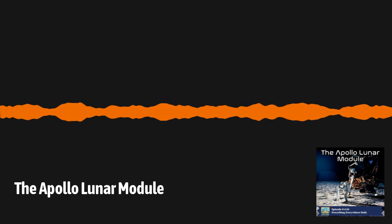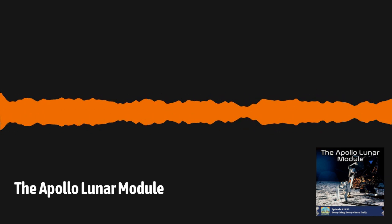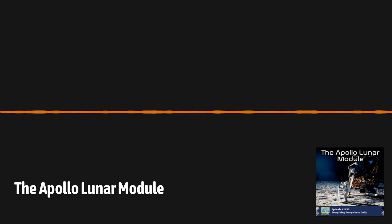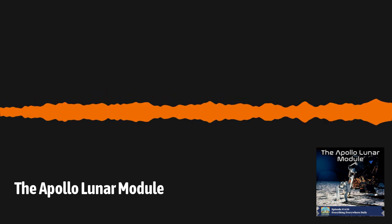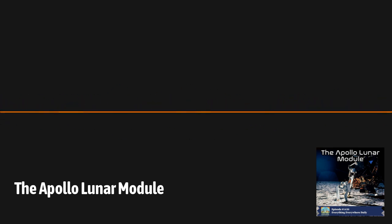LEM-10, the first extended lunar module, nicknamed Falcon, was launched in July 1971 as part of Apollo 15. LEM-11, nicknamed Orion, flew on Apollo 16 in April of 1972. And LEM-12, nicknamed Challenger, flew on Apollo 17 in December 1972. This was the last lunar module ever to fly in space and to land on the moon.